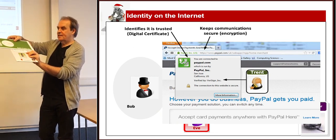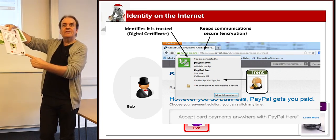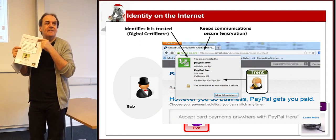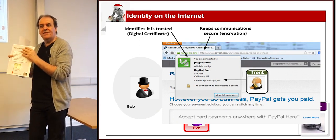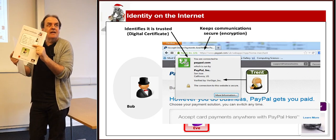So how do we trust this key? Well, it's signed by somebody that we trust. In this case, I've signed it by Trent. The Trent Mega Corporation has trusted this certificate. And I trust Trent enough to have checked Bob, that Bob really is Bob, and all the details there are fine.